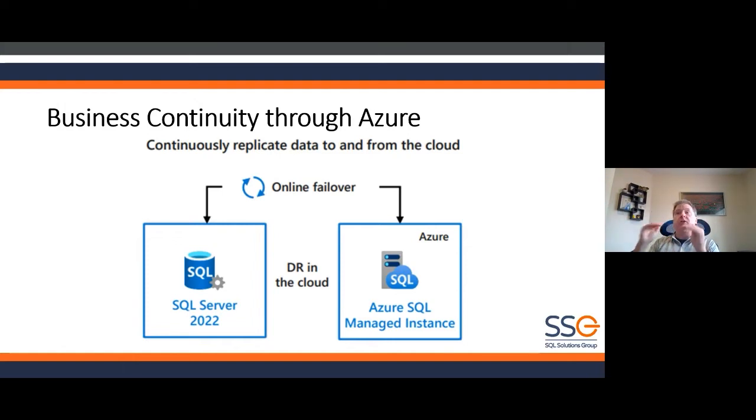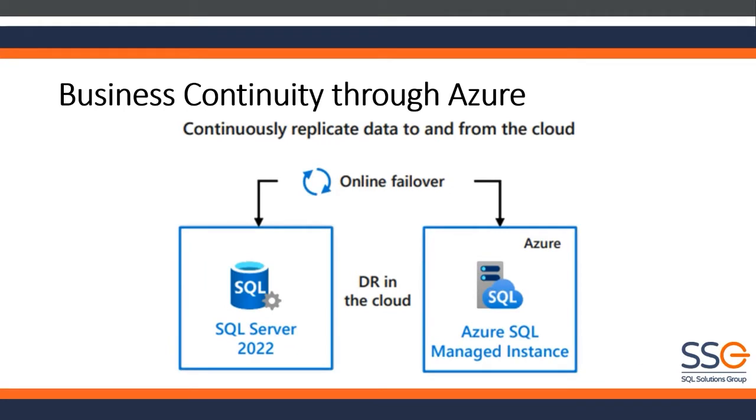It takes much less work to set up. You can get up and running super fast. I've seen some demos. Very, very nice. Just within minutes, you can get up and running. It took a long time to do this previously in earlier versions of SQL Server using an Azure VM. You had to get a secure tunnel and things like that. It took a while. This is super simple. You just use a nice wizard, say, there's my Azure SQL Managed Instance, and I'm going to use that as my DR in the cloud.